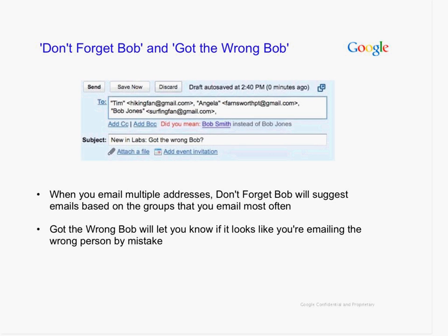And then perhaps even more of a lifesaver is got the wrong Bob, which will tell you if it looks like you're emailing the wrong person, given a certain context and a certain group of people that you're emailing. So let's say you're emailing your friend who happens to have the same first name as a professor. This can definitely come in handy to stop you from emailing that professor something that would have been more of a personal message to a friend. So don't forget Bob and got the wrong Bob, which you can find in Labs.